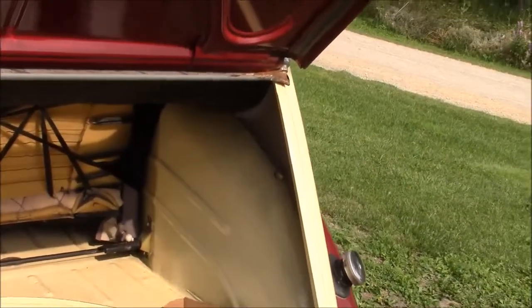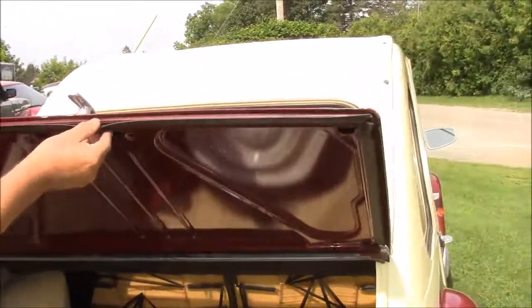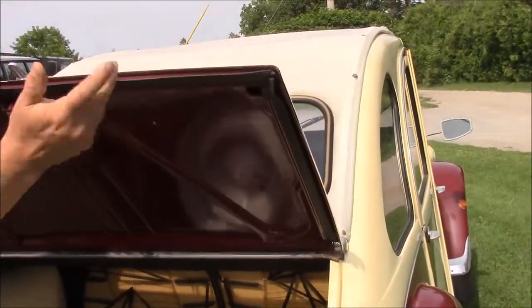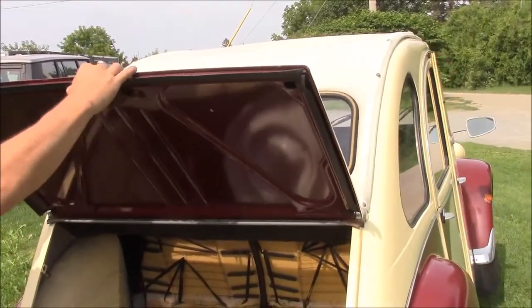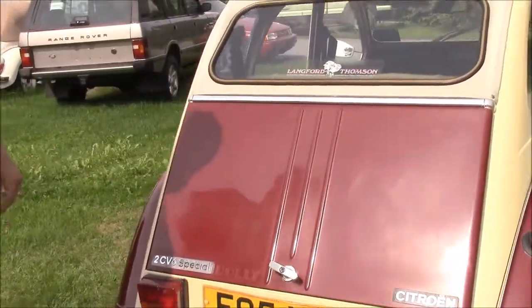And then you can see how nice everything is in terms of condition. And then once again, the important seal. These get to be very expensive when you have to start replacing them, and these are in exceptional condition, and all the latches work and operate as they should.